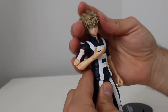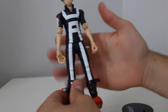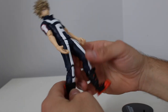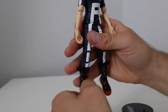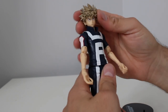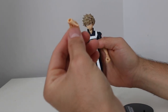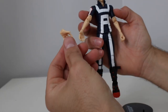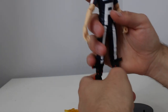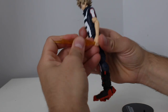I'm actually really glad I got this figure. It looks kind of basic because this is their outfit from the UA tournament, the Olympics thing they did. These are pretty good for the price point. These are definitely $20. I talked a lot of smack about McFarlane, but I have to say they're pretty good. Now, I'm thinking you could swap these hands for the Eraserhead figure, so I get more hands, because that Eraserhead figure came with no hands.